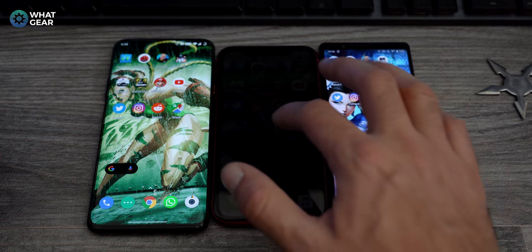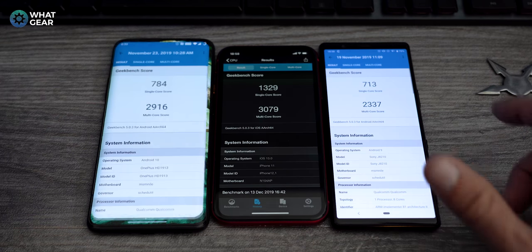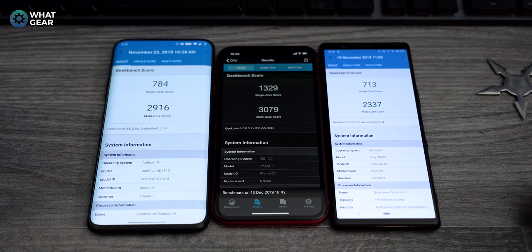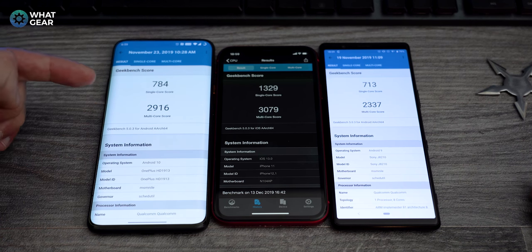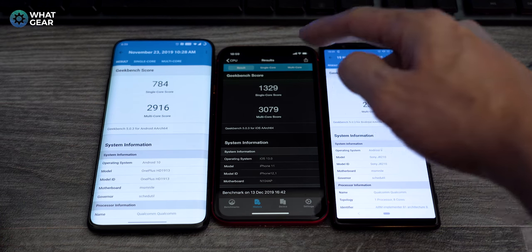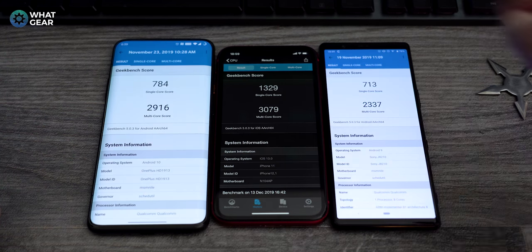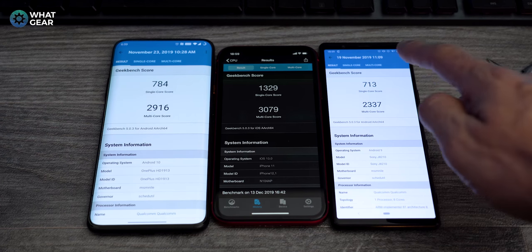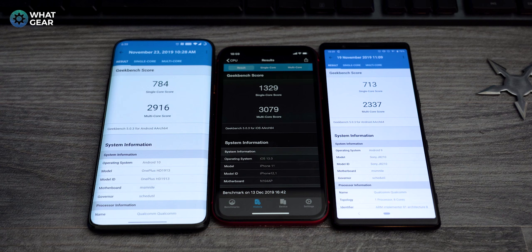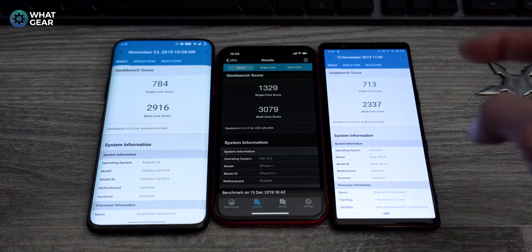All right, so here are the apps we're going to be looking at today. First of all, let me show you guys the Geekbench scores on each one of these. And you can see here, the OnePlus 7T Pro McLaren, 784 on the single core. And then the iPhone has a crazy 1,329 on the A13 Bionic. And then coming in third place is the Sony. And with the multi-core score, you can see again, the iPhone is ahead, then the McLaren, then the Sony.